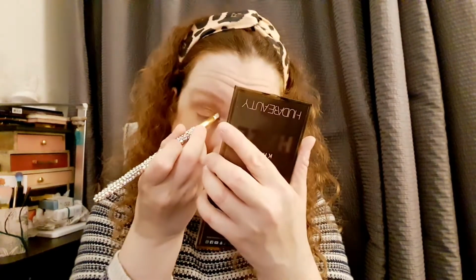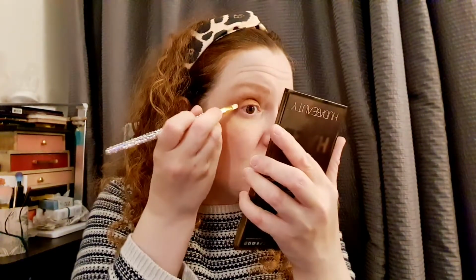I might do a tiny bit of the gold in the corners here. There's a little gold at the top. So I might use that in the corners here.